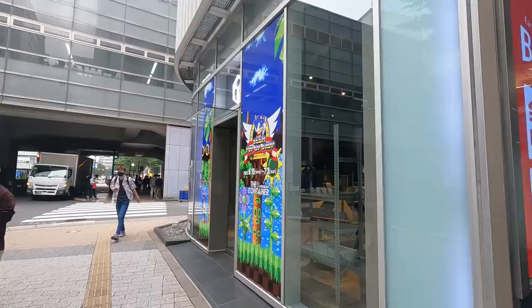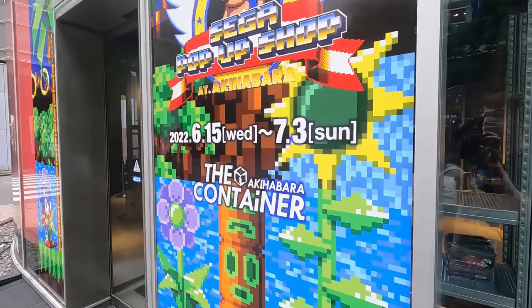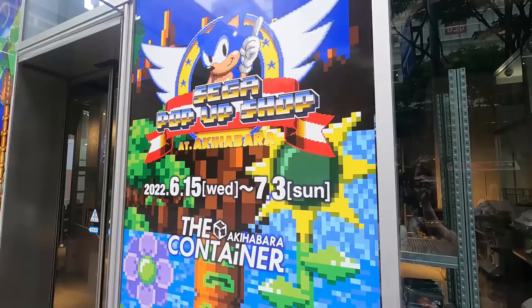Limited time only. This is a Sega themed pop-up shop here at the Akihabara Container, June 15th to July 3rd, and being quite the Sega fan myself, kind of interested to see what they've got in there. So let's go check it out. Sega shop should be fun. Let's do it.